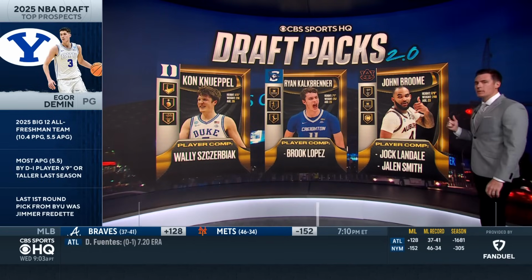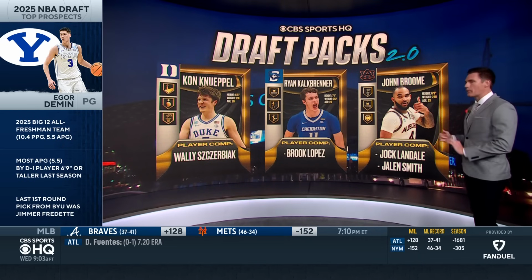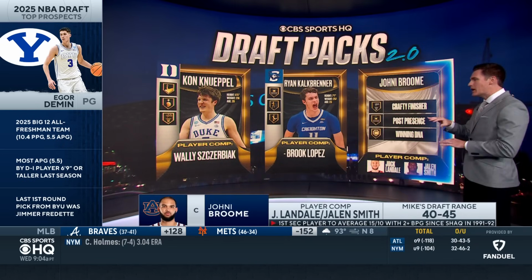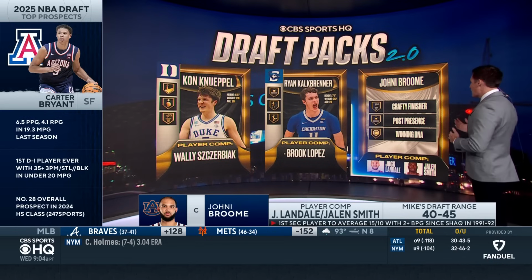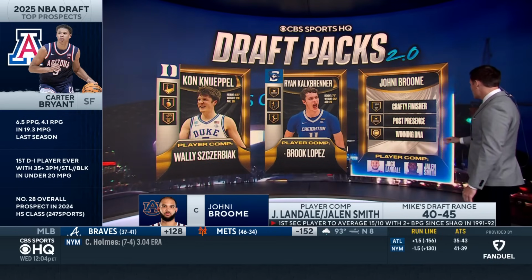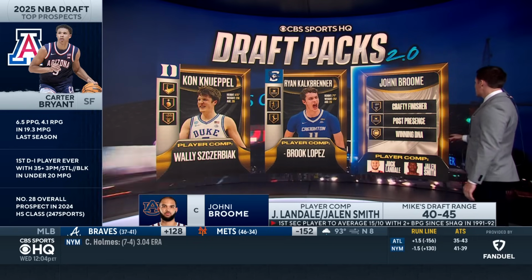Now, Janai Broom's going to be an interesting guy here, because Broom will probably go mid to late second, potentially even undrafted, because of his age and uncertainty about position. However, there's a lot to like. Crafty finisher, post presence, winning DNA. There's some Jalen Smith, Jock Landale in his game.